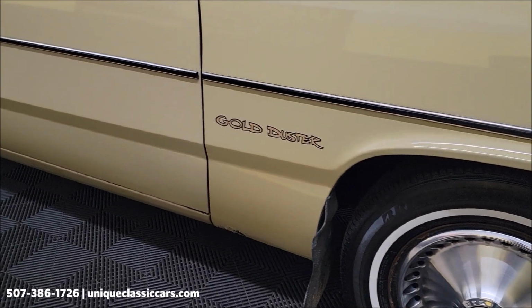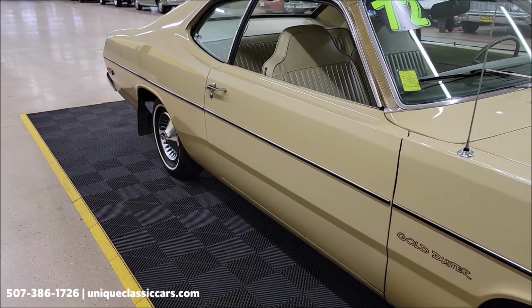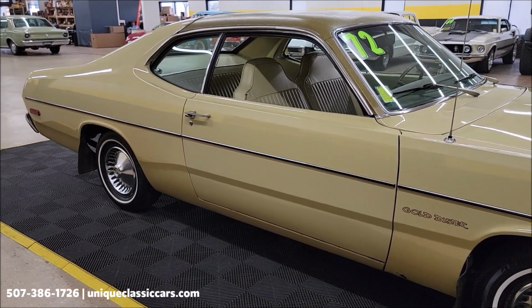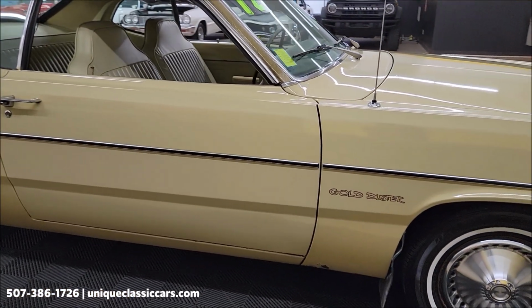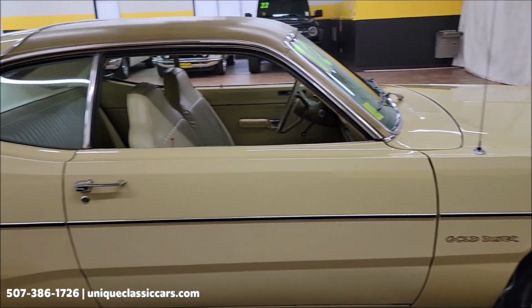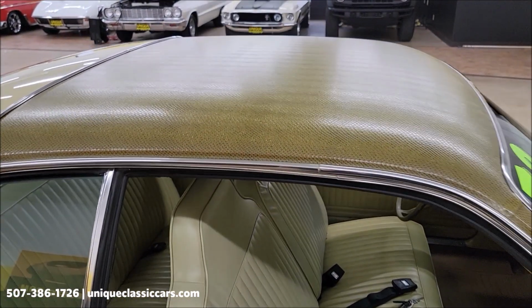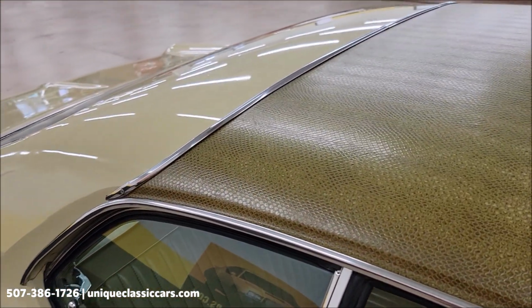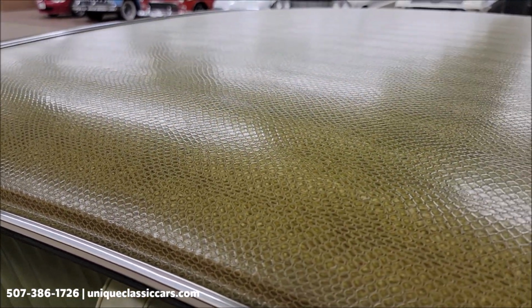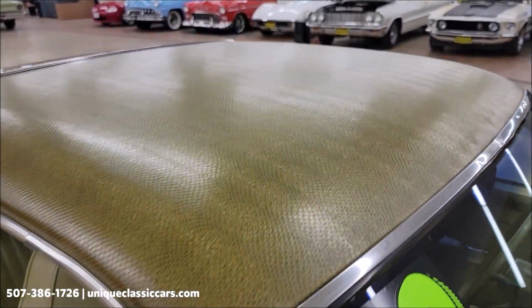Gold Duster. Now, in the early 70s, there were a multitude of packages: Silver Duster, Gold Duster, Feather Duster, and more. Maybe the experts out there on Plymouth Dusters can tell if this is an authentic Gold Duster package. I know this one does have the canopy vinyl roof, and they would have been produced with this back in '72. It's like a snake skin or lizard skin, kind of a cool finish to it.